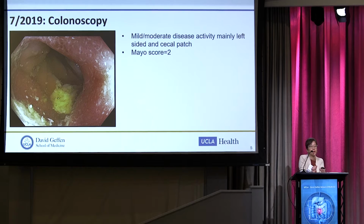That's actually really helpful. Yeah, so we had to fight for him to get back on a higher dose. So here's his colonoscopy. He has mild to moderate disease activity, mainly on the left side, and that same cecal patch, so kind of exactly what had been seen in 2013. And I'll probably give him a Mayo score, too, based on that.